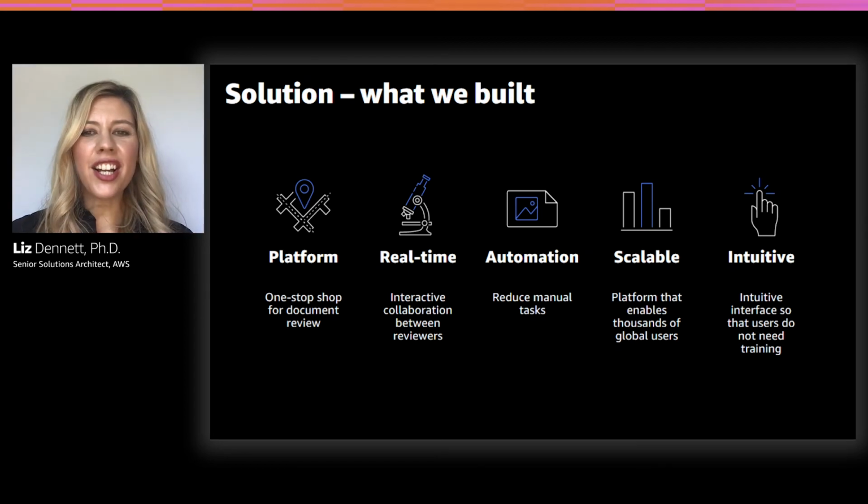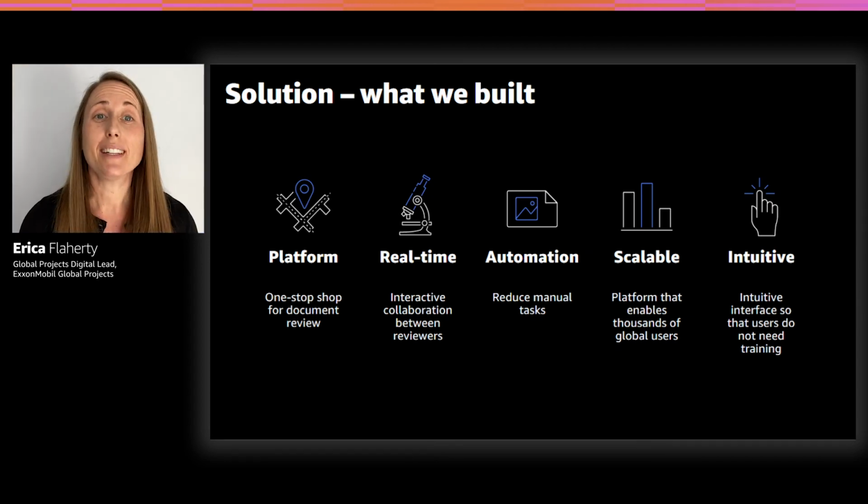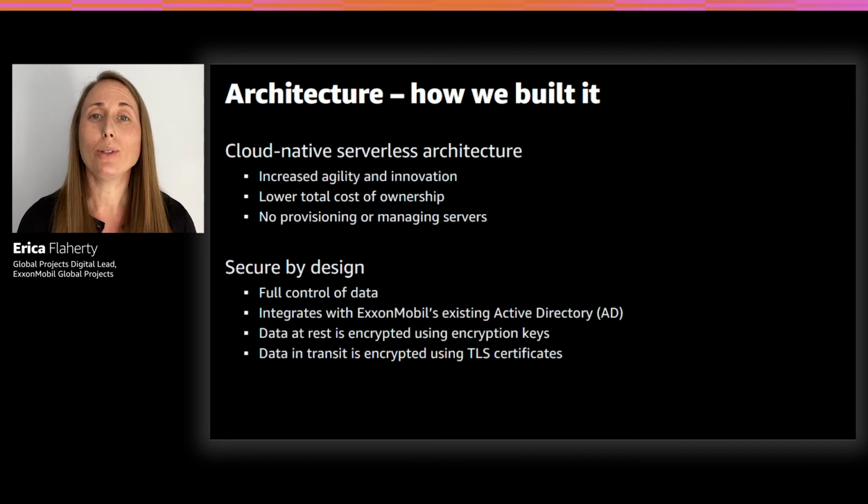So, looking into the architecture, why was it important for ExxonMobil to develop DPH based on a cloud-native and serverless architecture? Yeah, we wanted the agility and the lower total cost of ownership that a cloud-native serverless architecture provides. We could stand up a whole new DPH in a whole new region tomorrow, allowing for this much-needed agility for projects using DPH around the globe. The lower total cost of ownership is also occurring because we no longer need to manage servers, install patches, and upgrades. And we were able to achieve this by using AWS Lambda under a service-oriented architecture.